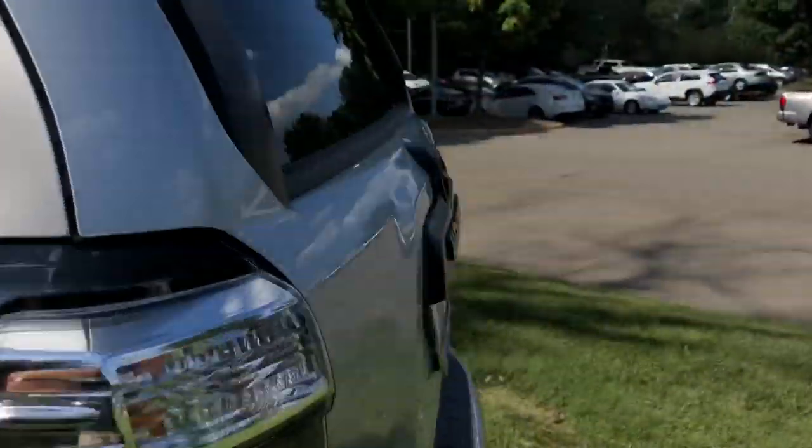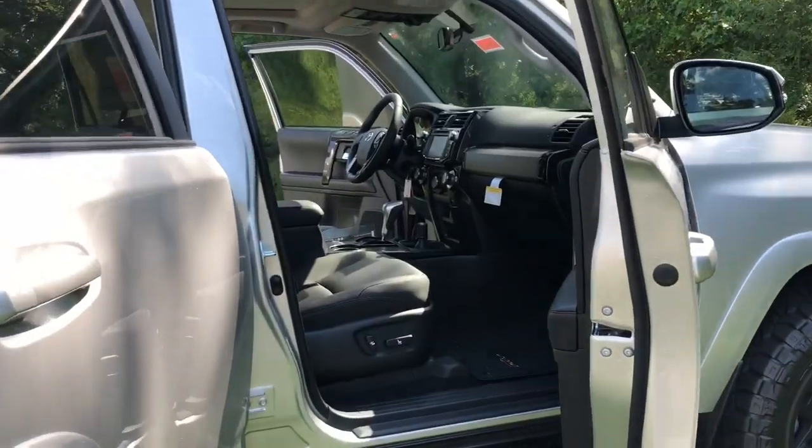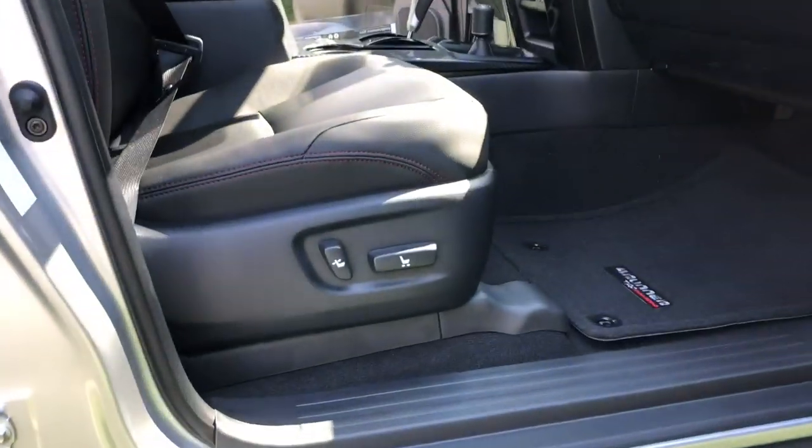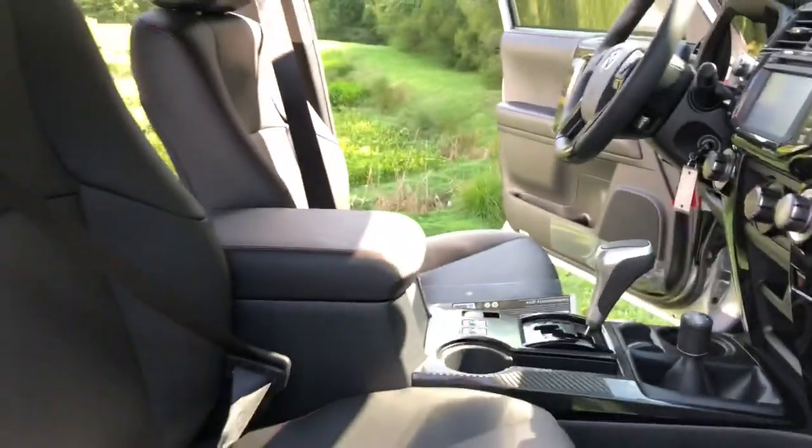Let's come over here to the side. We're going on a road trip. We're walking. All right. Power passenger seat. Here's what the glove box looks like. Of course, it has the owner's manual plus plenty of room to spare for something else.